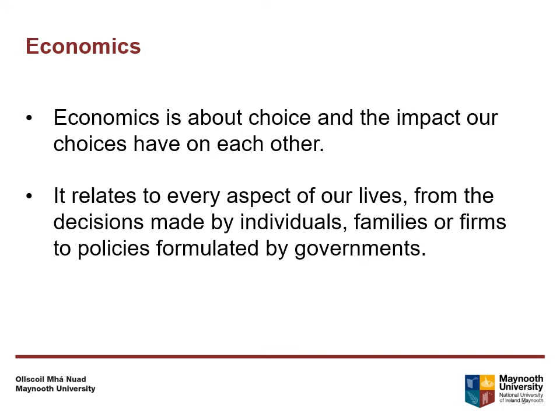So I suppose if you ask people what economics is about, some people would say it's about banking or taxes or inflation, and it is about all of those, but it's actually a bit broader. What we would say is economics is about choice and the impact our choices have on each other. So it relates to a lot of different aspects of our lives, from decisions made by individuals, whether they're workers or consumers, families or firms, to policies formulated by government.